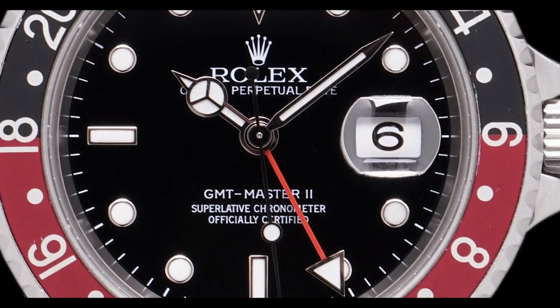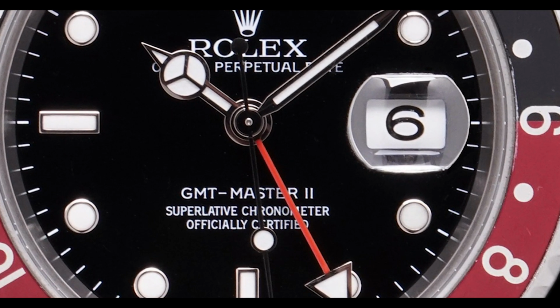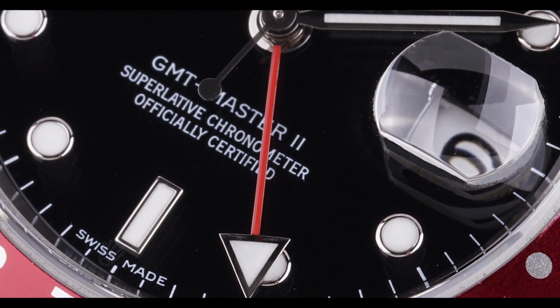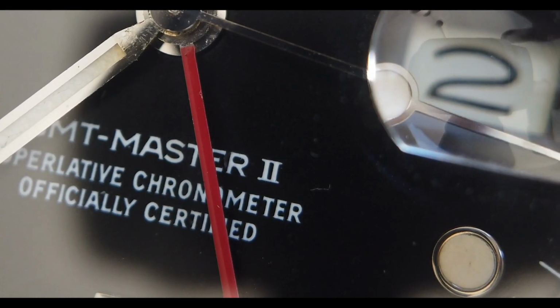I want to talk to you a little bit about the error dial, or stick dial, because they're really interesting. The Rolex 16710 has essentially 2 different dial variants for the reference range, and the stick dial basically means that the 2 in GMT-Master II, as opposed to having the traditional Roman numeral 2 with the tops of the 2, this specific example just has 2 lines. So it's very uncommon, because some people say that was done in error by Rolex.